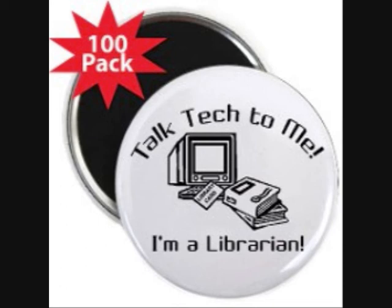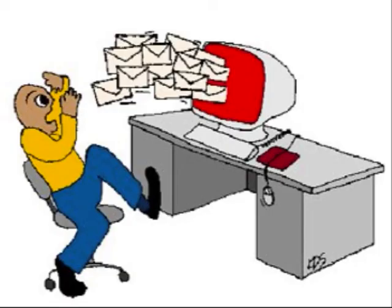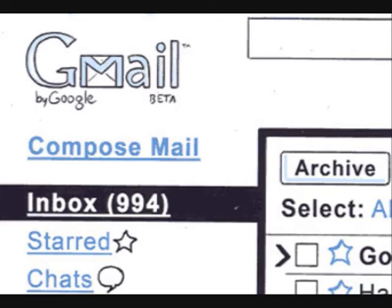As far as drawbacks go, I'd say that her main complaint was the vast amount of email that she and the other tech librarians get, and having to constantly check it even when on vacation, because otherwise she worries that she'll end up becoming overwhelmed by all the messages.